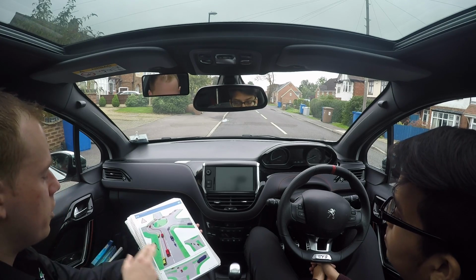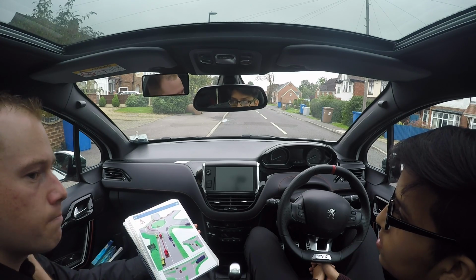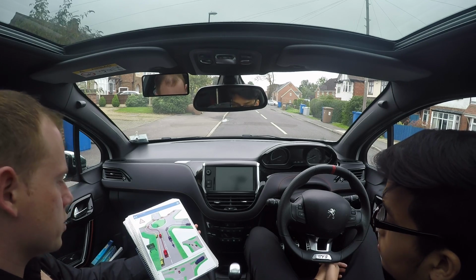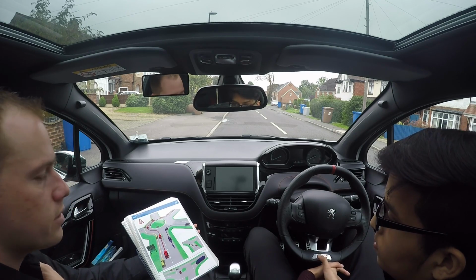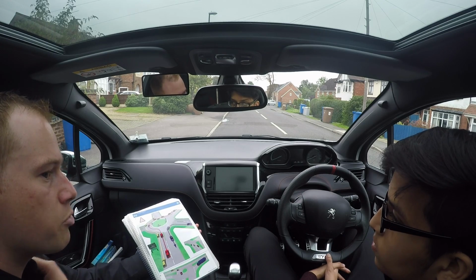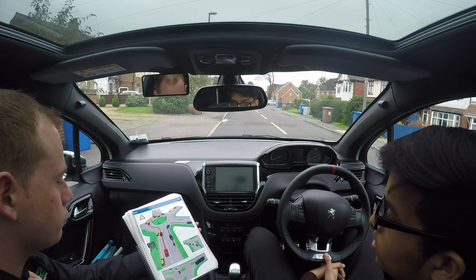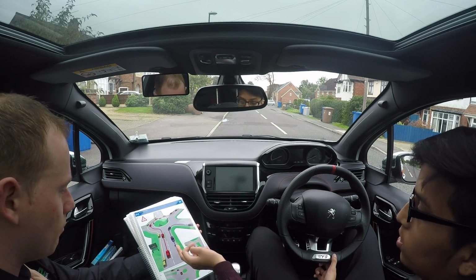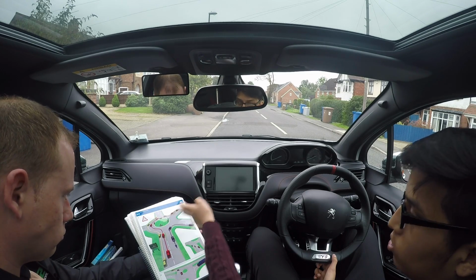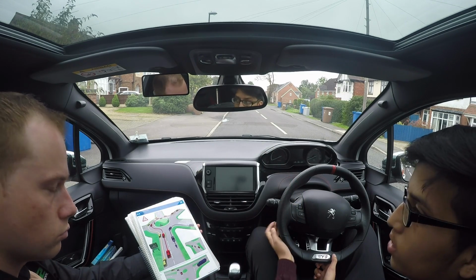Signals to use. If you're turning left, would you signal on the approach for other people? Yeah. You would, and obviously you give a left signal. If you're going straight on, so second exit we could say, would you give a signal on the approach? No. What my dad does, he looks and goes straight on, and then when he's at the exit, he would indicate then.